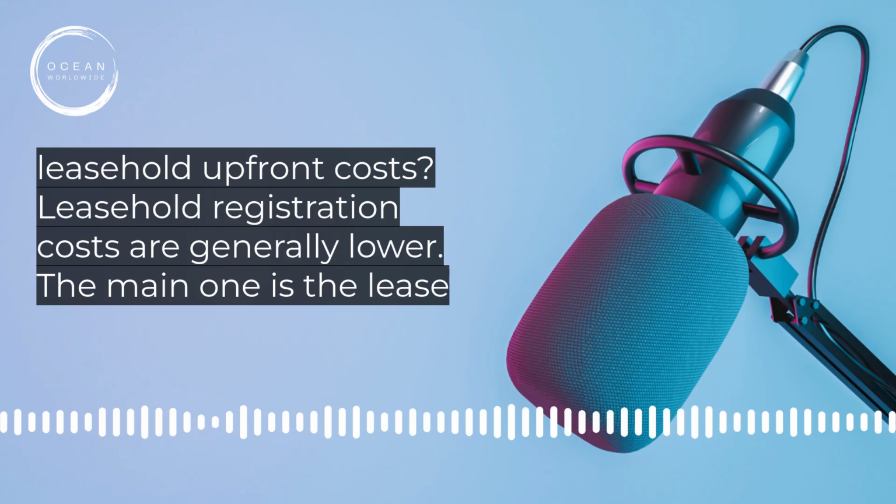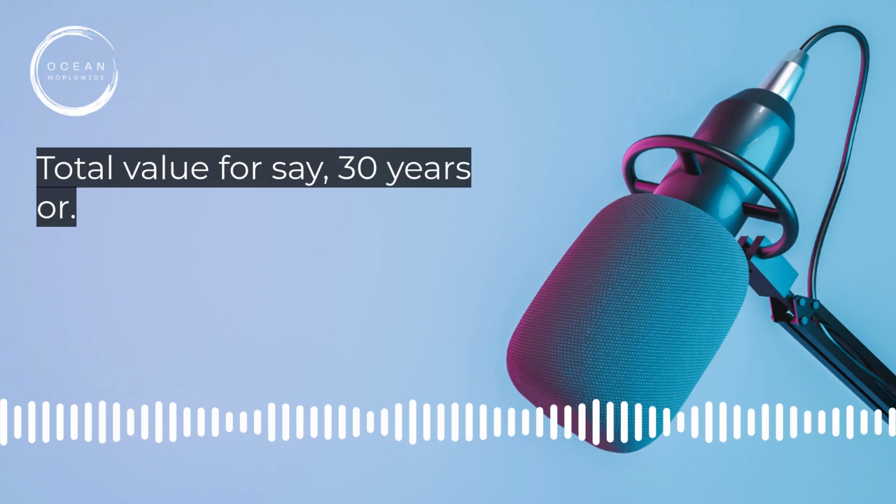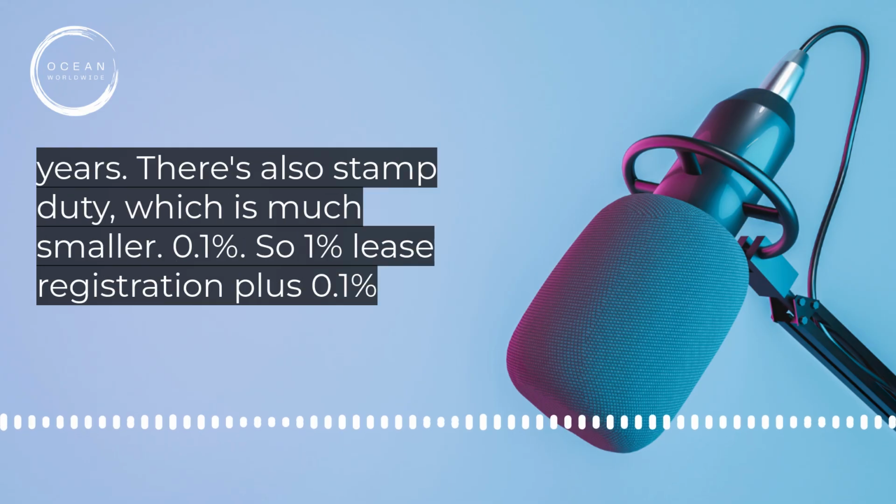What about leasehold upfront costs? Leasehold registration costs are generally lower. The main one is the lease registration fee. That's 1% of the total lease value for the whole agreed term. Total value for, say, 30 years or 90, or whatever the registered term is. So if it's a 30-year lease, it's 1% of the total rent agreed for those 30 years. There's also stamp duty, which is much smaller, 0.1%.